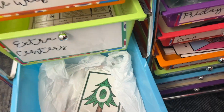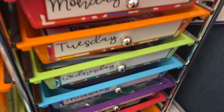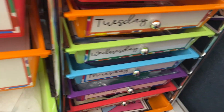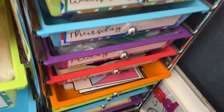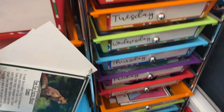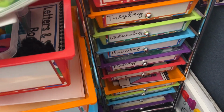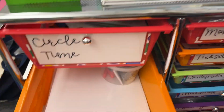So the only extra centers I have here are going to be, where's the owl? And in that bag I have more shadow matching animals. And this is fun facts about forest animals. I'm gonna make sure they get up in my circle time drawer, because that's where I'm gonna want those for the week. So I'm all ready for that.